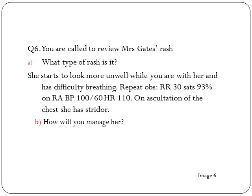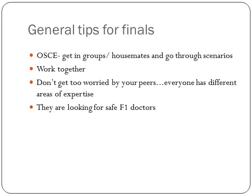But a few general tips, mainly for the OSCEs. It's quite good when you get nearer the time, because I know it's early days for you guys yet, but get into groups and go through scenarios, brainstorm them, help each other, because it will make it a lot better. Don't worry about what everyone else is doing, just concentrate on yourself, and everyone will have different areas of expertise, so maybe don't get freaked out by it.